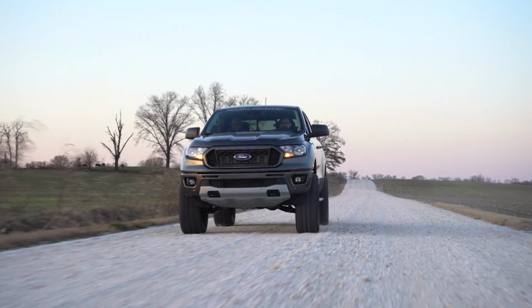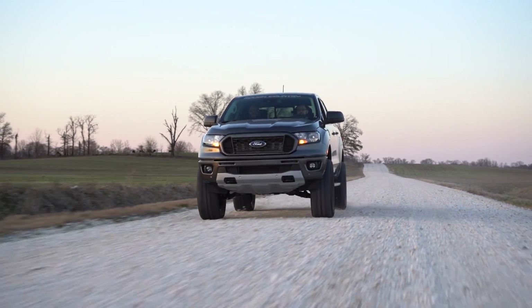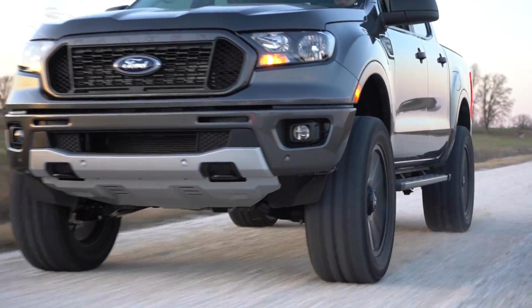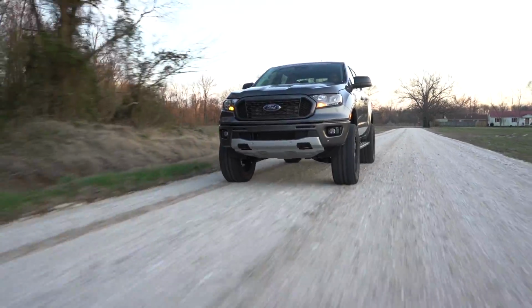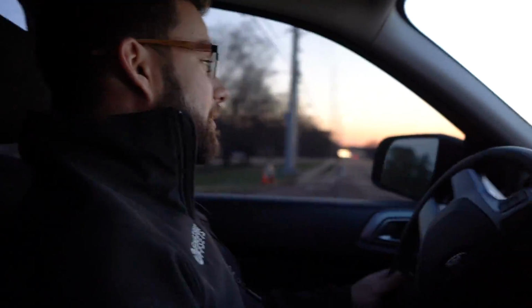Power-wise, this particular one that we're driving has the 2.3-liter EcoBoost, the same engine that you're going to see in vehicles like the Mustang. So it's a turbocharged 4-cylinder, and it actually gets up and goes pretty decent. I'm not going to say that it's fast, however, compared to other vehicles in the class like Toyota, it is definitely noticeably quicker. One thing I hate is the automatic start-stop feature, but the good news is there's a button and you can turn that off, so not a problem there.